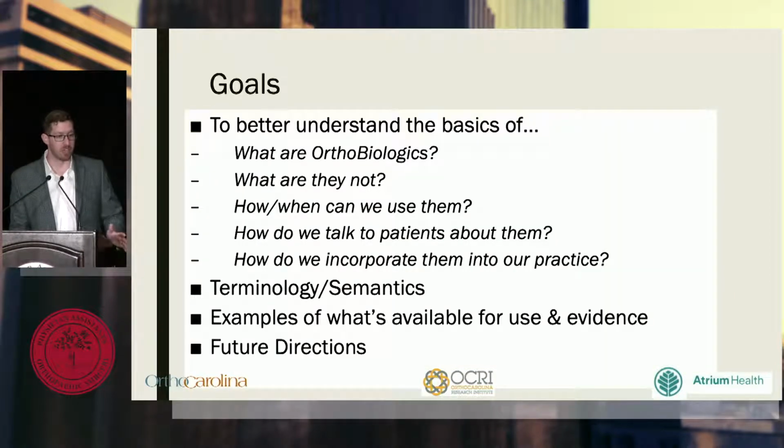With this talk, I'm going to attempt to provide an understanding for everyone on the basics of orthobiologics: what they are not, how we can use them, and how we should use them. I'll talk about the terminology and semantics of the subject, examples of what's available for use, the evidence surrounding it, and future directions. I think there's a responsibility we have as orthopedic practitioners to our patients in this respect.